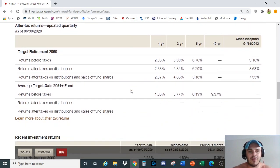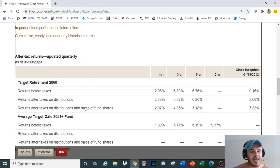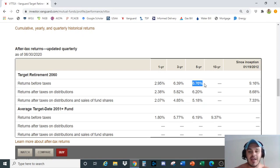All right. Now, this also discloses some after-tax returns. Now, remember, when you sell at a gain, you have to pay taxes. All right. So your actual return after you pay taxes is not going to be as high. And I believe when they show these after-tax returns, they show it using the highest tax rates that you could potentially pay. So if you had this in a taxable brokerage account, this is what you would pay after you sold and paid taxes. So this is your return before taxes. This is your return after taxes on distributions. That's the interest and dividends, the SEC yield. And this is your return after you would sell the fund shares themselves.